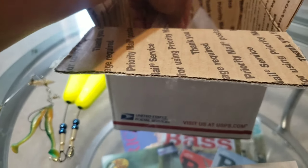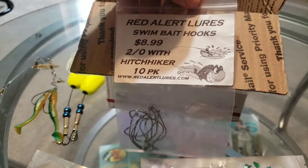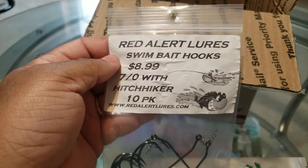Still more, the box is still giving. Okay, got some Hitchhiker hooks. These are 2-aught. Some more Hitchhiker hooks. These are 7-aughts.